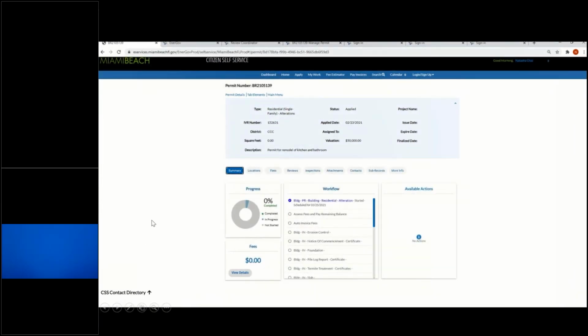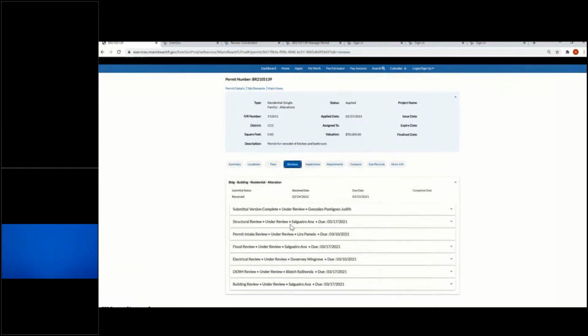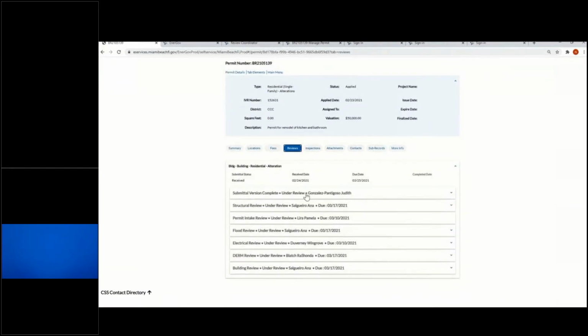Once the files have been accepted, you will see the review bubble appear here, and we can see all the reviews that are pending. They have a status of under review. As the reviews become resulted, you will see a pass or fail and comments here. The comments may be seen by clicking the drop-down menu once there is a result of fail.